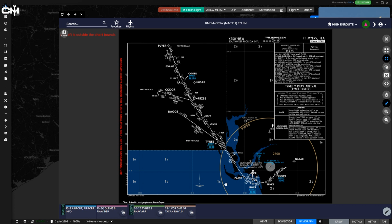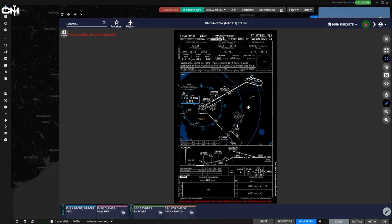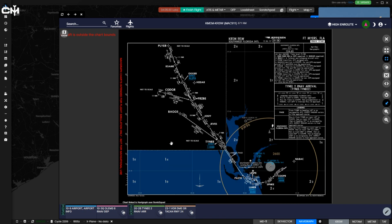So that's why we set it up the way we have. We'll probably come on just a little bit early for the approach, not to set up, but to brief the approach. This is the one I chose for now. So if this works out, then it'll be runway 24. It'll be this RNAV or VOR DME TAC-in runway 24 approach. I'm not going to brief it right now because I'm not 100% positive that's what we're going to be flying. But that's what I'm expecting for the moment, which would bring us all the way around to Cooper and then onto that approach from there.